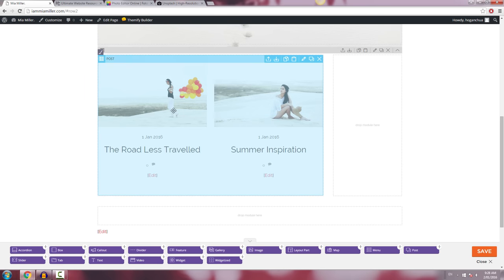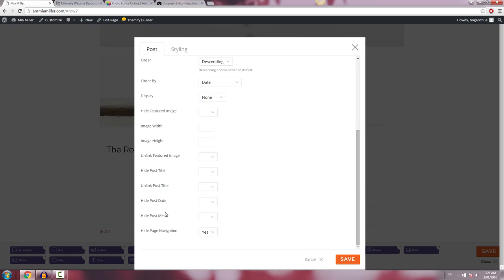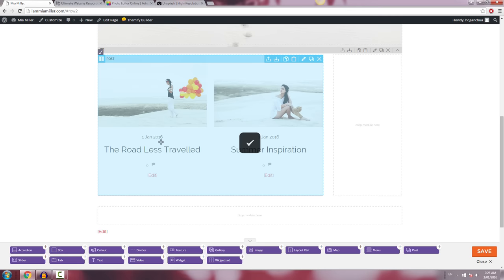Okay, so that's done there. And now you can click on this, and obviously you can change the settings here. For example, if you want to hide the post meta, which basically means I think the comment thing will be disappeared.